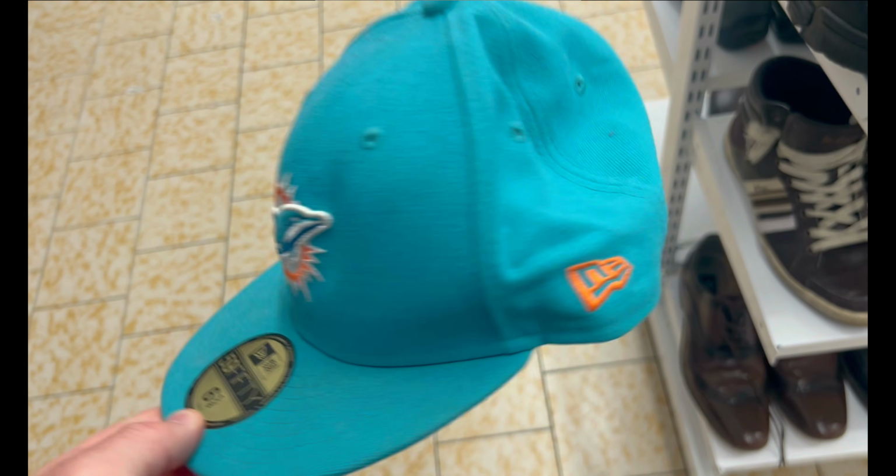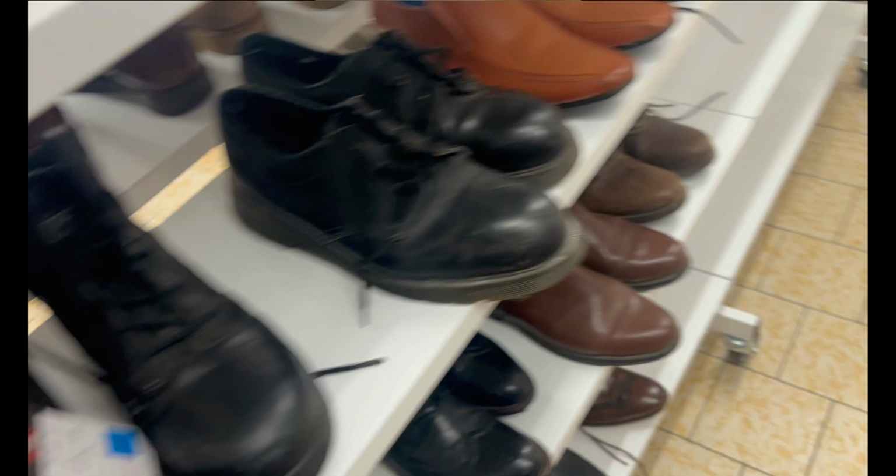I saw this Dolphins hat. I thought it was pretty cool. I thought about picking it up for my boy because it's quite small, but they had £5 on it, and for me it just wasn't worth it. Not in the condition it was in. It's kind of grubby, and yeah, I just didn't want to pay that for it.